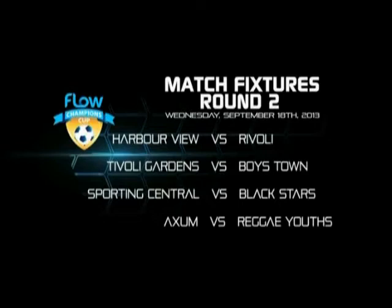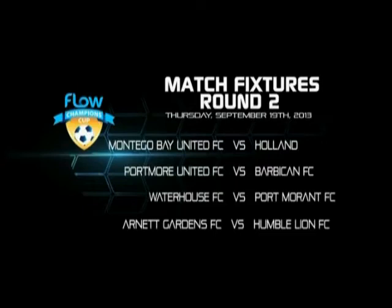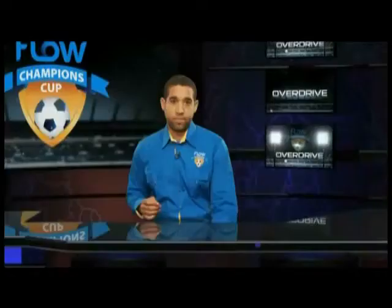On Thursday, September 19th, Mobay United tackle Holland. Portmore will host Barbican. Waterhouse take on Port Morant, and Arnett Gardens look to tame Humble Lion. With round one complete, here are some of the goals from both days.